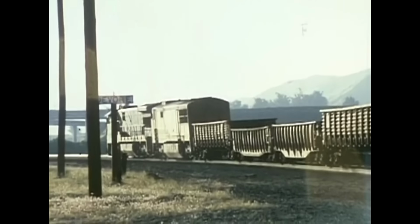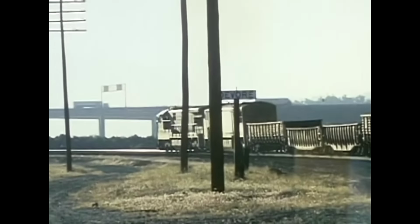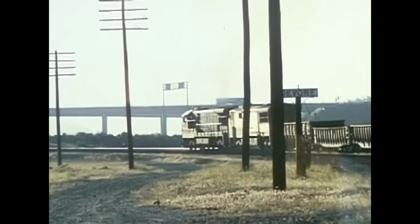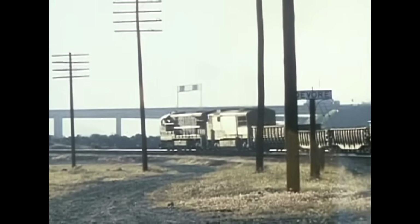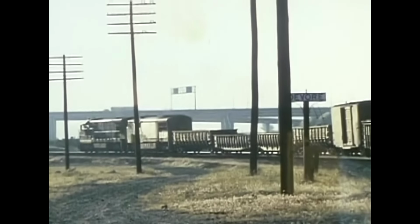Here, a Santa Fe eastbound, led by a U-36C and a U-30CG, has left San Bernardino and heads through DeVore on the way up to Cajon Pass. The next train will be a westbound near Blue Cut.